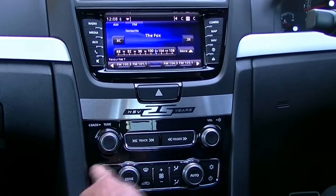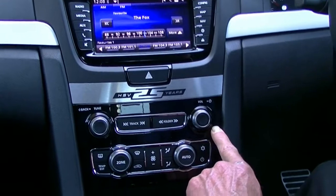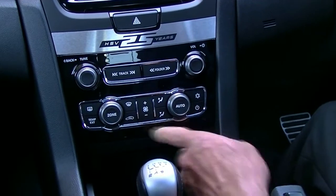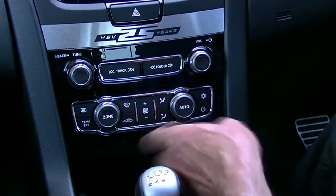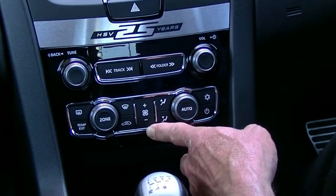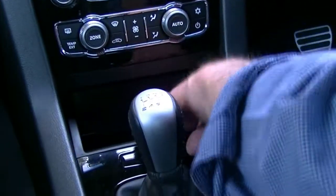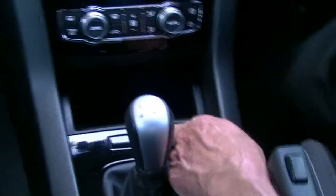Down below that, our master controls for our audio, and then our dual zone climate control air conditioning. Obviously fairly warm in Melbourne today. We've got that running at a fairly high fan speed, but nice and quiet in its operation. A little coin holder there, traction control button as well.